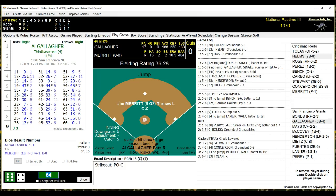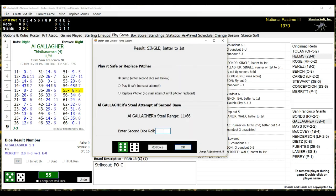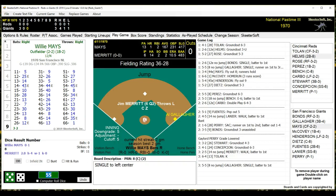So Gallagher to lead it off. Gallagher singled his first time up off Merritt. And looks like he'll get on again. Get another single. So Gallagher gets his second hit. So Perez will hold him on.